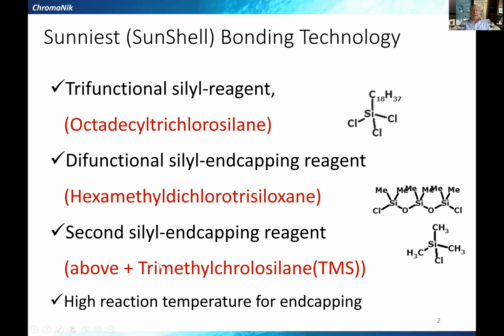But what we really want to highlight here is there is a high temperature reaction for the end capping, and that's at 200 degrees Celsius, or actually above that, so more than 200 degrees Celsius.